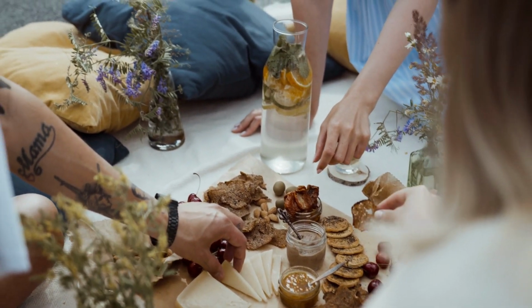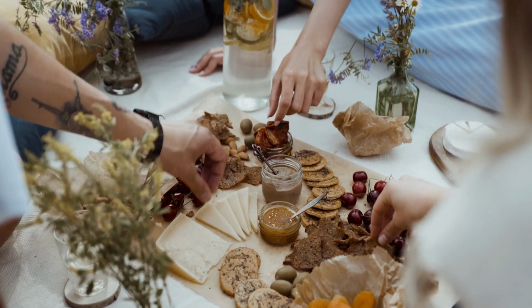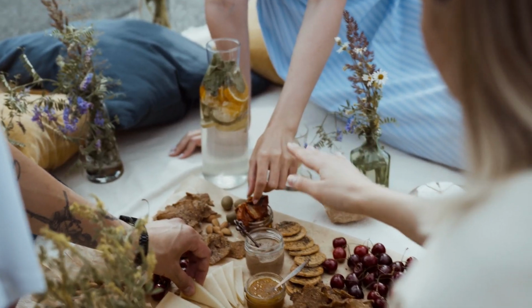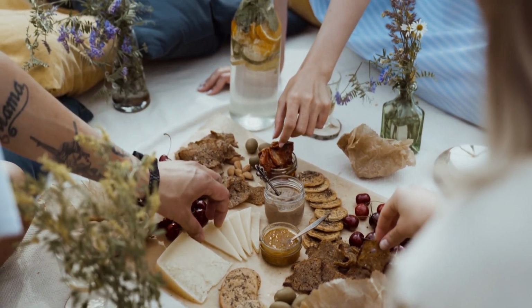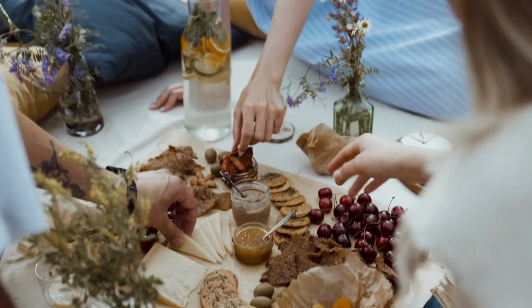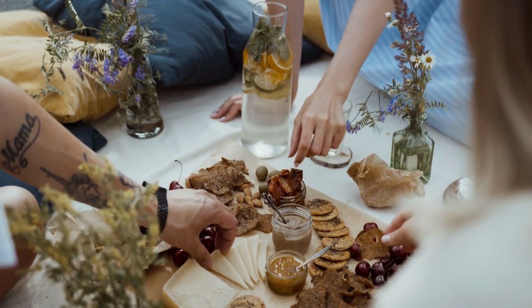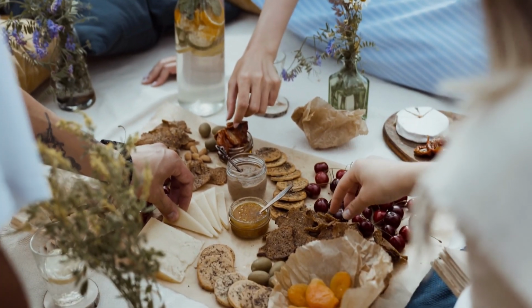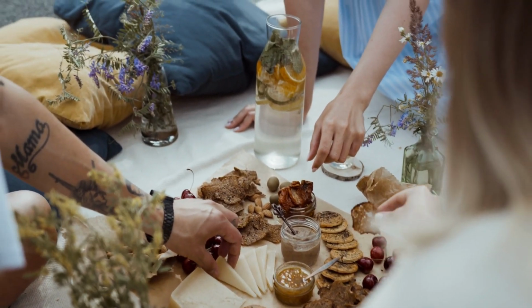Despite their small size, microgreens are loaded with nutrients including vitamins, minerals, and antioxidants. In fact, research has shown that some microgreens can contain up to 40 times more nutrients than their fully grown counterparts. Because microgreens are so nutrient-dense, adding them to your diet is a great way to boost your overall nutrition.